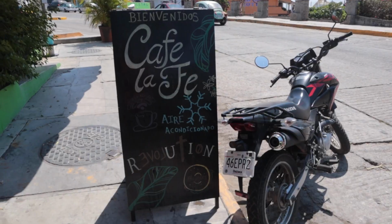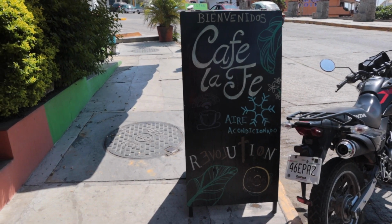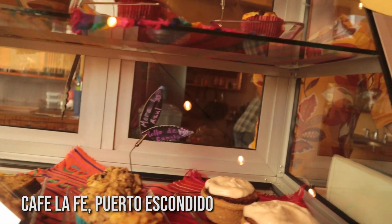We saw a sign for a coffee shop that they have bagels. And so we haven't had bagels since coming down to Mexico, so we got to try this out and see how they are.